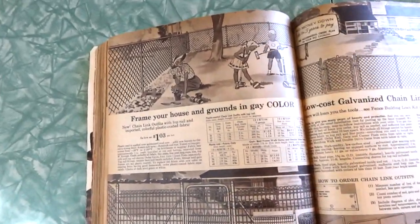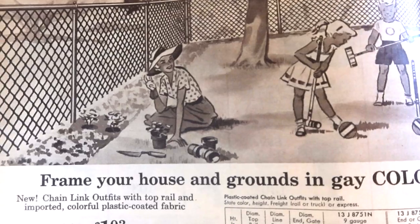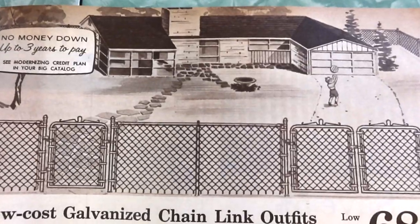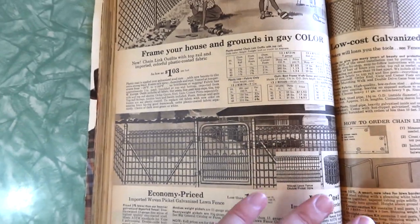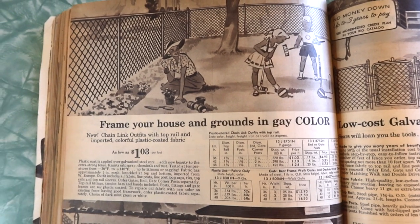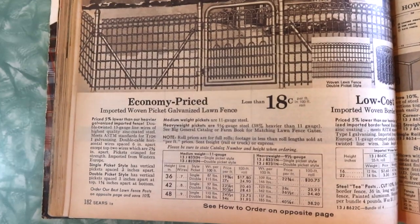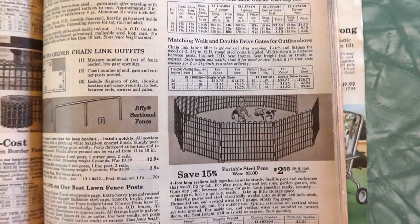Oh, good. Fencing. And some cute drawings here. I love that they're playing croquet. That's adorable. While mom is gardening and waving at the neighbors, probably, letting them know just exactly how happy and well-rounded of a family they are. There's a lovely little ranch-style home, 1960. And then here's your nice chain-link fence. Frame your house and grounds in gay color. New chain-link outfits with top rail and imported colorful plastic-coated fabric. Fabric-covered chain-link. I've never heard of that before. And here's your imported woven picket galvanized lawn fence. And yeah, more chain link fencing type stuff.